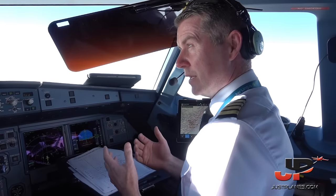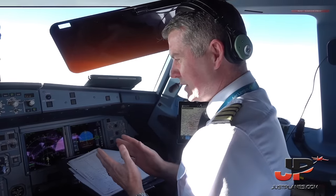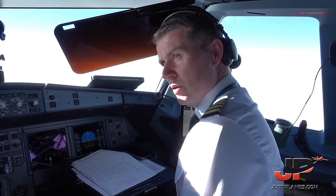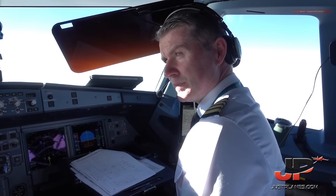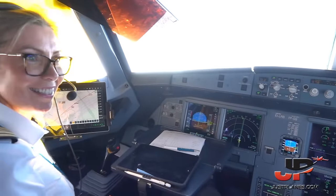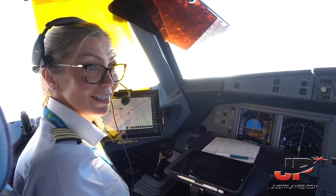And with both of us being captains on this aircraft, it means that we have no issues at all at home with childcare. So we have three kids at home. One of us is always at home, whereas the other person will always be in work. In fact, people would always think with our job that we spend so much time away from home. But the reality is there's always one of us at home, which is fantastic for our kids.